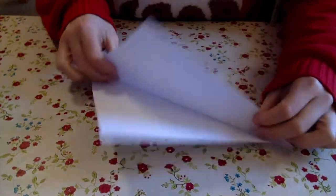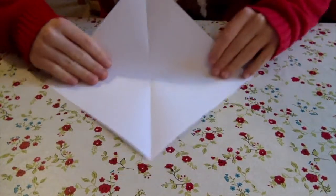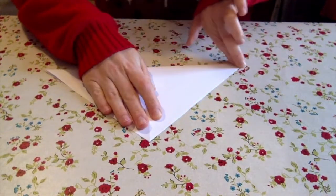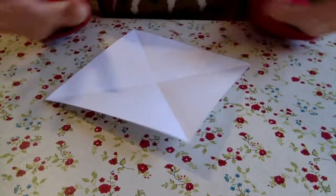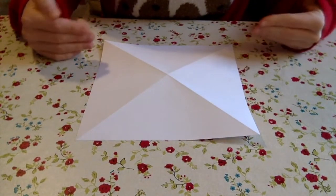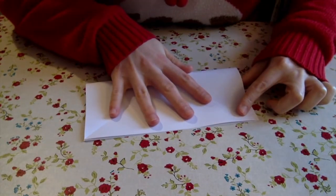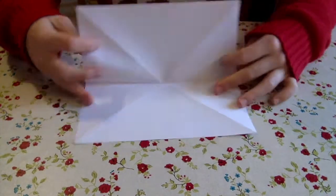Now you can unfold your piece of paper and you'll have a nice fold down the middle. And we're now going to fold it diagonally the other way, so like this. Okay, next job, open it out, turn your paper over, and we fold it in half again, but this time from this corner to that corner. So then open it out again.